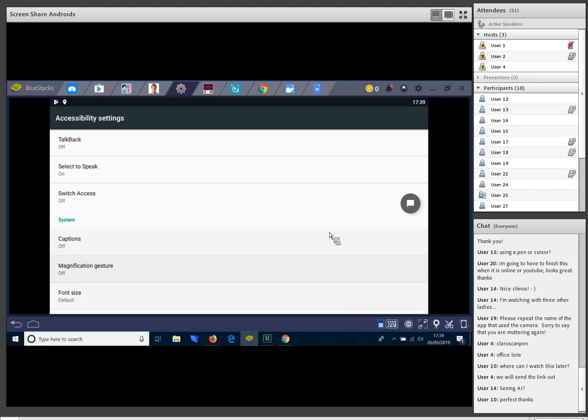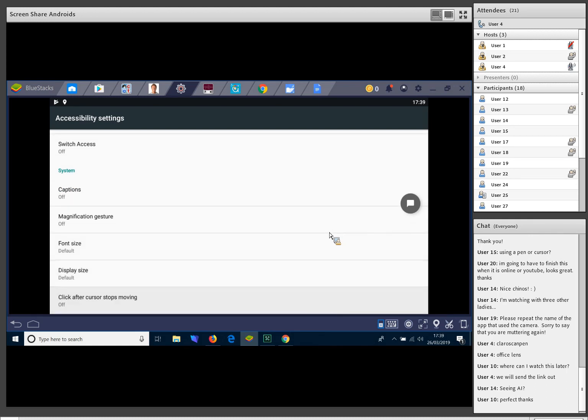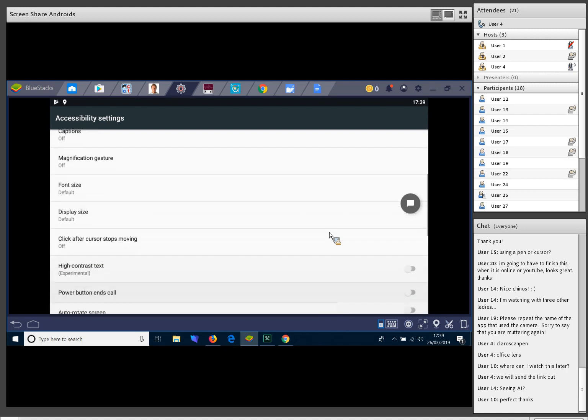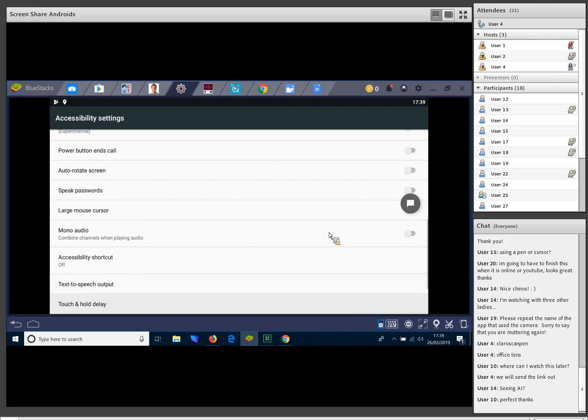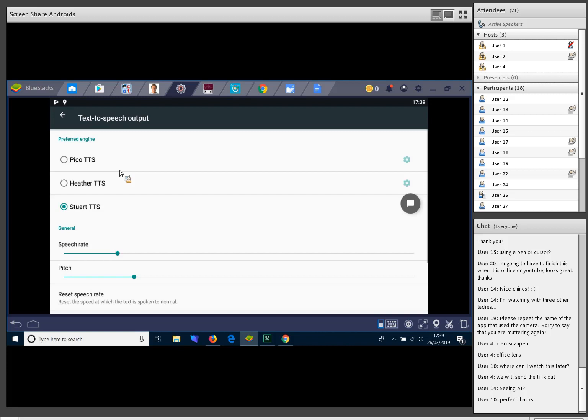But I can scroll down. You can change default font sizes in here. The one I'm wanting to come down to is the text-to-speech output. And in here, it has a built-in system called Pico TTS. The built-in system will vary hugely depending on the device that you're using. And I'm not going to tell you what device I'm using at the moment. That's a subject for speculation.